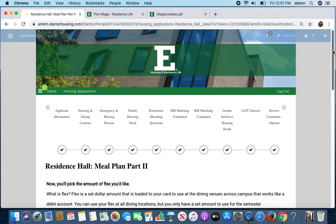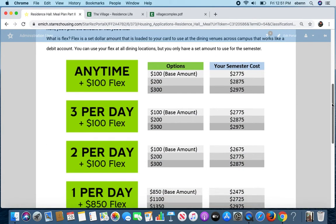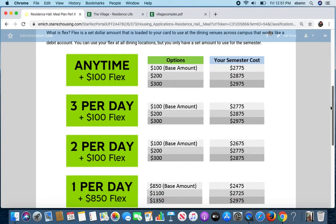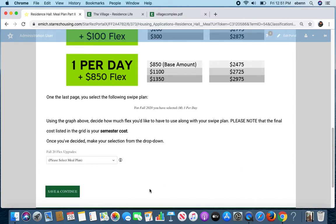The next page has to do with your flex amount. So on your option there, again, it lists what swipe amounts you have, and it does remind you what swipe amount you picked on your last page. I picked that 3 per day. $100 is the base amount, the price, and then you can elect to pick more if you'd like, and you can pick whatever you want, and then Save and Continue.